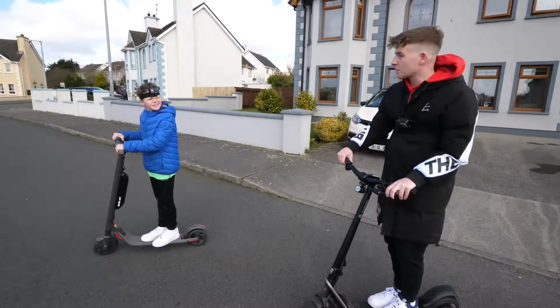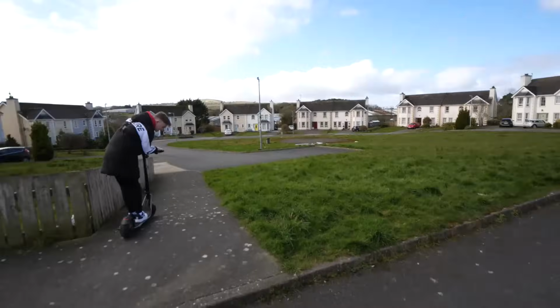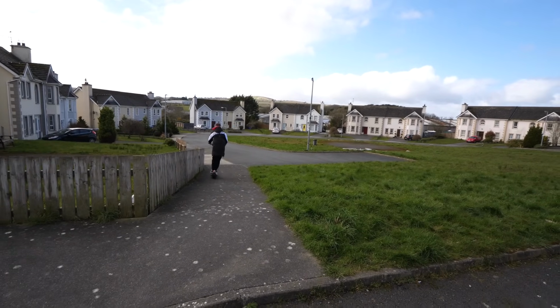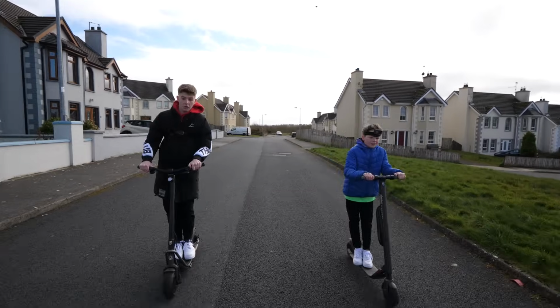Are you ready? I think we should start from over there and the finish point. See this line here, guys? This line right here, that's the finish point. Now you're stuck. He's gonna waste his battery. Okay, guys, fastest lap wins. 3, 2, 1, go!